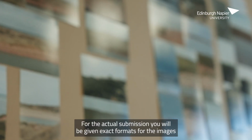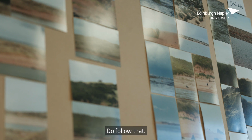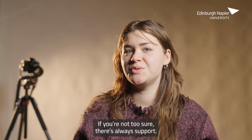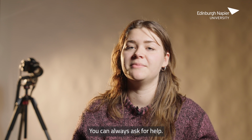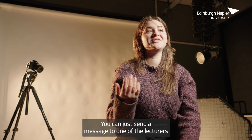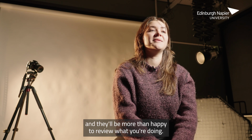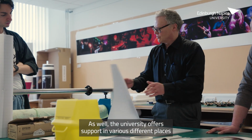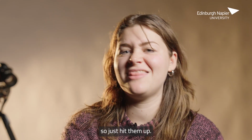For the actual submission, you will be given an exact format for the images. Do follow that. If you're not too sure on how to do it, there's always support. You can always ask for help. You can just send a message to one of the lecturers and they'll be more than happy to review what you're doing, as well as the university offers support in various different places, so just hit them up.